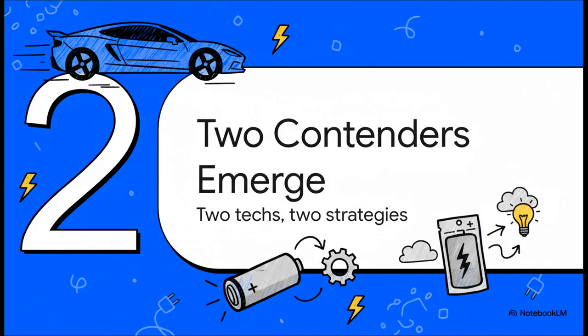Okay, so with that benchmark set, two major contenders have really pulled ahead of the pack. And what's fascinating is that they each have a completely different technology and a totally different strategy for how they're going to win this thing.